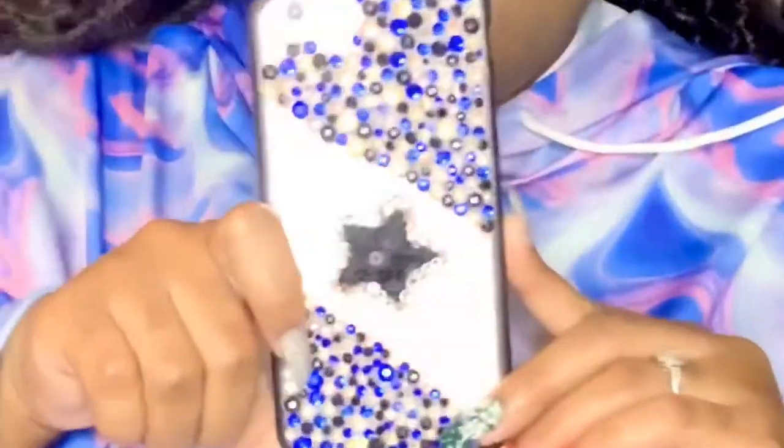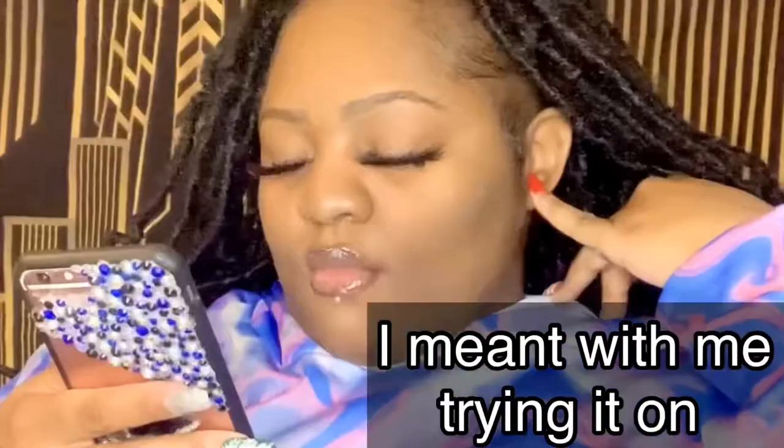Go to my account. Not like my case. I did this so long ago. I will insert clips. I don't know what side, but I'm going to insert it with me wearing it. I got everything in a size 3XL.